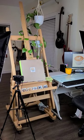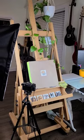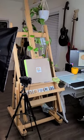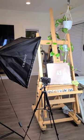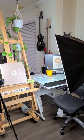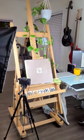I'm just setting up for tomorrow for painting, and I wanted to give you a little behind the scenes tour of my studio as I'm setting up the day before. So I've got the box lights over there. I'm gonna pull my chair in here so I can sit down and paint.